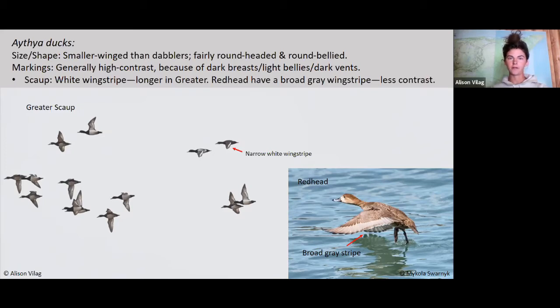It's a little bit more subtle determining whether or not you're dealing with greater or lesser scaup, or even sometimes separating redhead. But what is most useful for the contrast on Aythya is they have dark breasts and light bellies, and then towards the vent area, the back of the bird is dark as well. So you will just get sort of a piebald impression from these flocks when you get on them. The wing is what we look at for differentiating Aythya from each other.